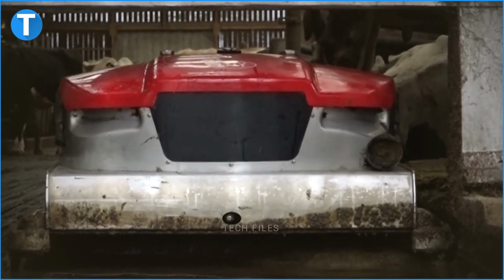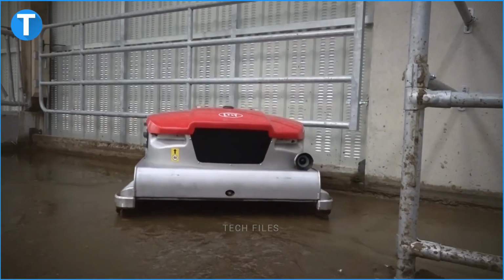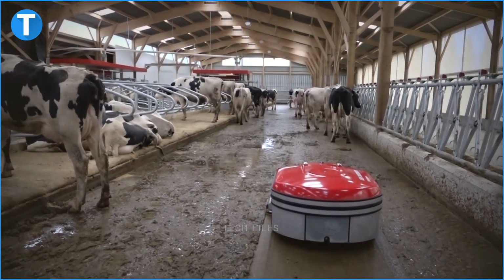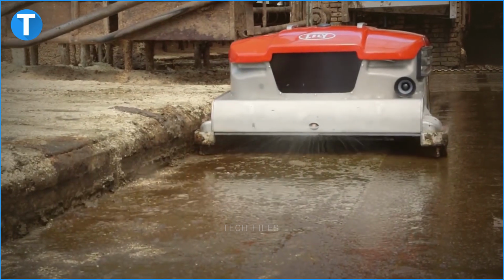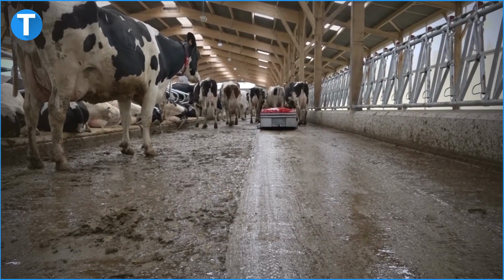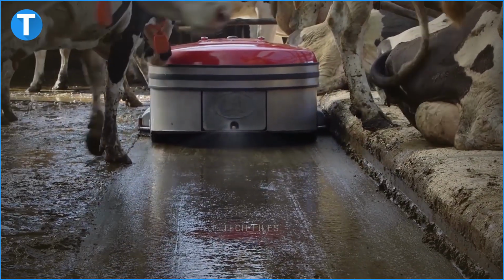Lely Discovery 120 Collector. The 390 kg mobile collector has a length of 1415 mm, a width of 1188 mm, and a height of 610 mm. It has a maximum weight of 750 kilos and a road speed between 100 to 200 mm per second. Within 2 hours, it can clean a maximum area of 500 square meters with 100 cows.